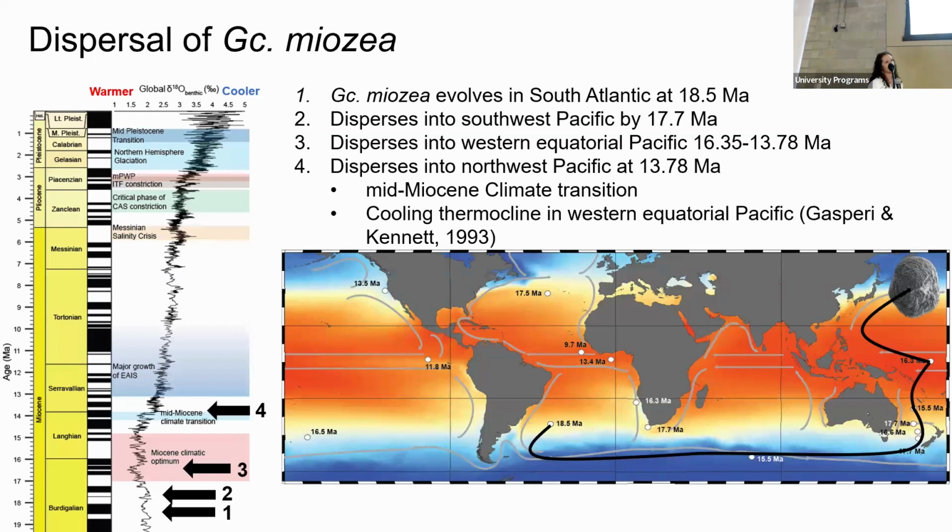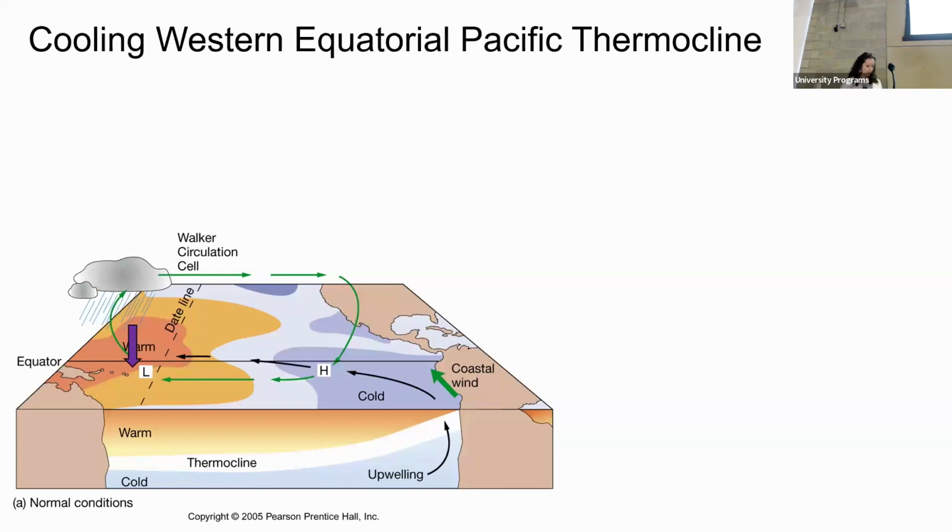Another geochemical study that was published by Gasparini and Kennett in 1993 found that there was a cooling of the thermocline in the Western Equatorial Pacific, again due to cooling of the Earth due to ice expansion on Antarctica. So let's talk about that for a second.